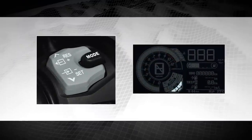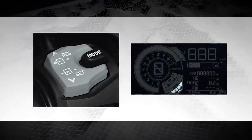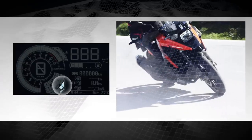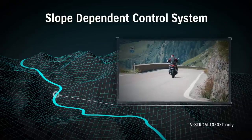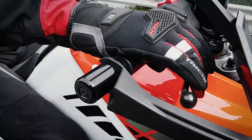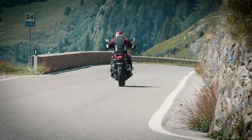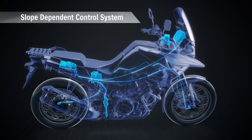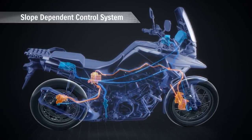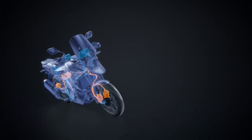This system also allows the rider to select two levels of ABS intervention. Mode 1 gives minimal intervention. Mode 2 gives more intervention than Mode 1. The new V-STROM 1050 incorporates a slope-dependent control system. The IMU constantly monitors the posture of the vehicle, even when the IMU determines that the vehicle is traveling downhill. As a result, the ABS unit controls brake pressure to minimize the chance of rear wheel lift.